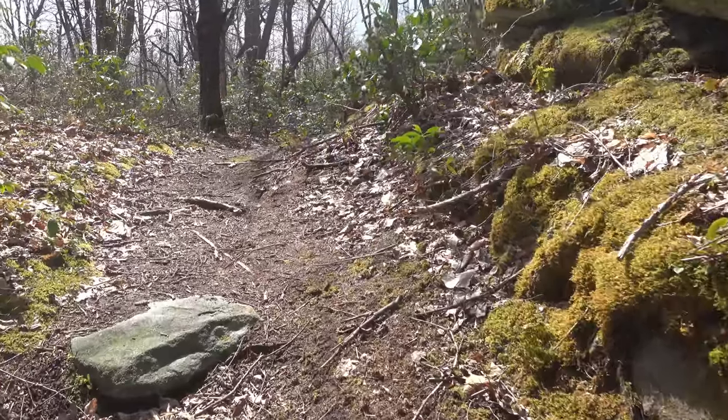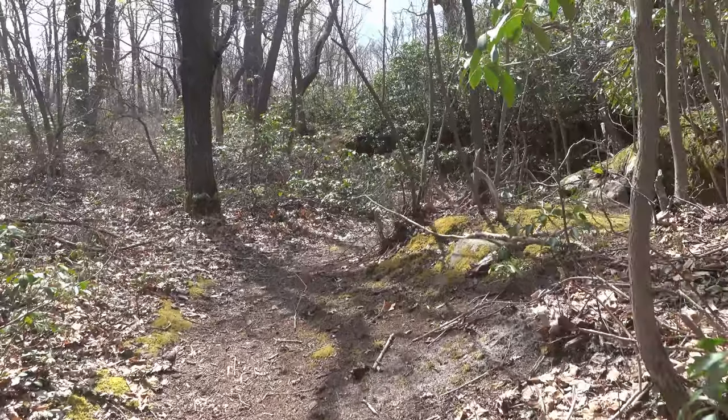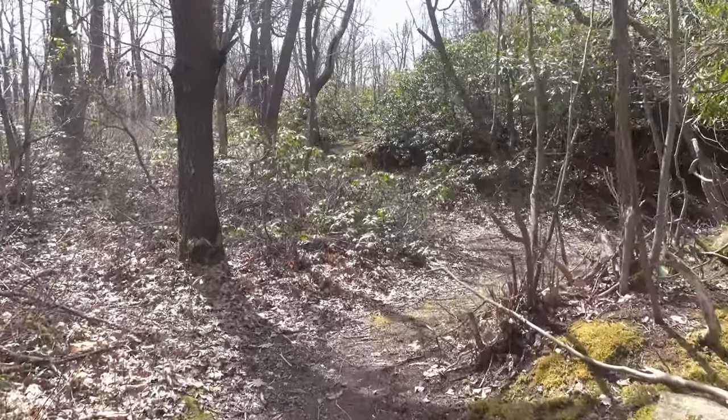We can walk down one of those streets and around the back side of the rocks. And here on the south side, access to the top is relatively easy.